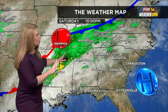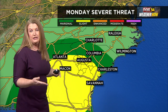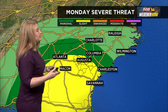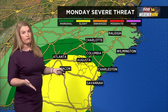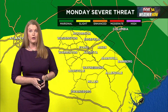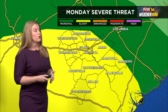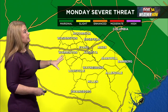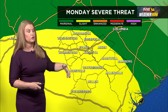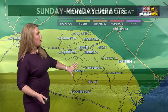It's just slowly creeping its way into our area at this time because there's not a lot of energy with it right now, but we're expecting another area of low pressure to develop along this front, and we're going to get a little bit more energy from the system as that low pressure develops along the stalled out frontal boundary on Monday. So we do have a threat for some severe storms to develop as we head into Monday, and this is from the Storm Prediction Center. So it is a slight chance for some severe thunderstorms. Storms that do develop could have some strong gusty winds, and it pretty much encompasses all of the CSRA.